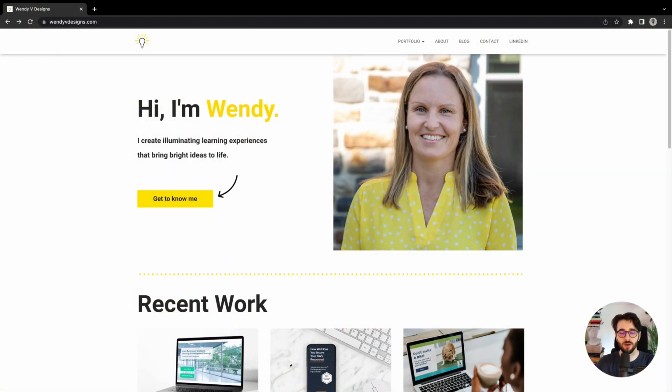So here we are on Wendy's homepage. We can tell immediately it's very professionally done, very nice layout, and it's very bright. And that is a very common theme on Wendy's site. So notice we are using the yellow here, the yellow button. We have the yellow in Wendy's shirt. And this is a theme. So it's like branded as this bright, illuminating kind of brand.